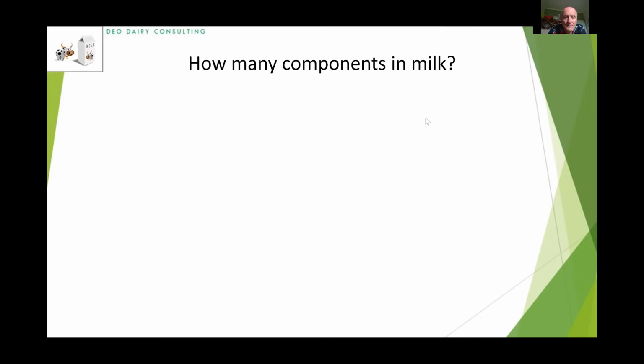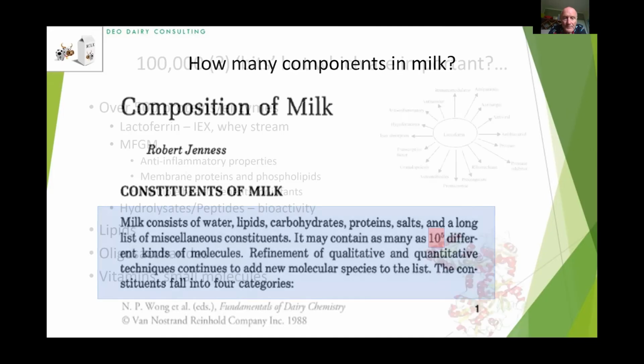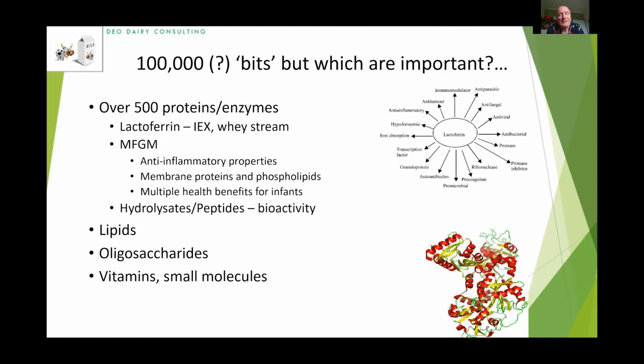Let's go on. The answer is about 10 to the 5, or up to 10 to the 5. And that was way back in 1988. That was before we even knew what was in milk. So 10 to the 5 is about up to 100,000. I'd say that might be a bit high, but it's doable. It's somewhere in there.